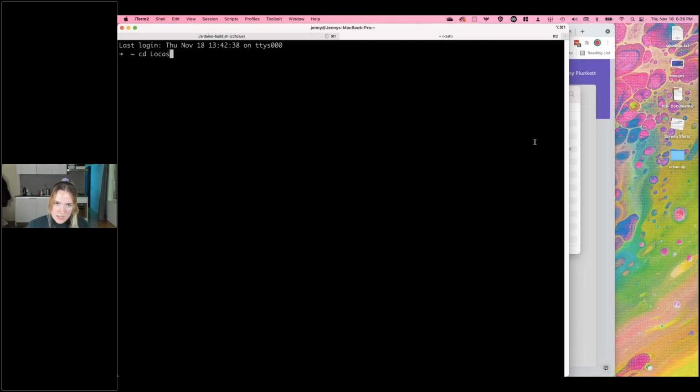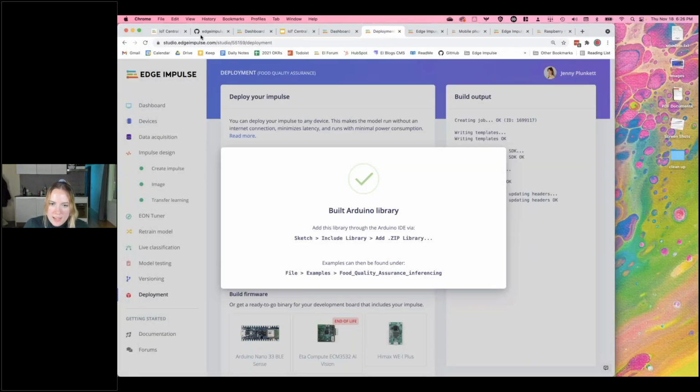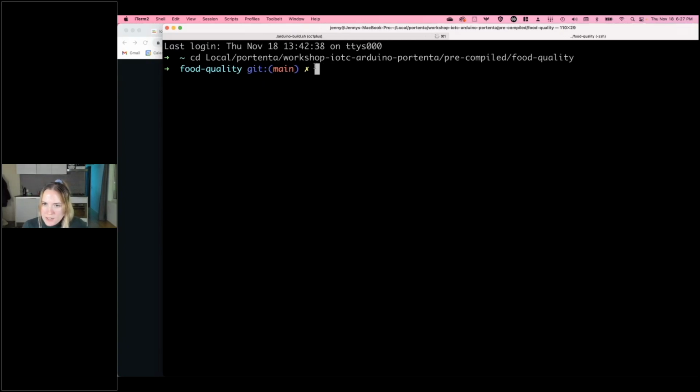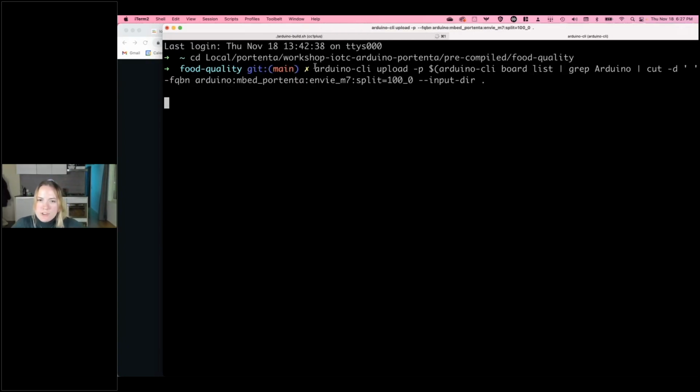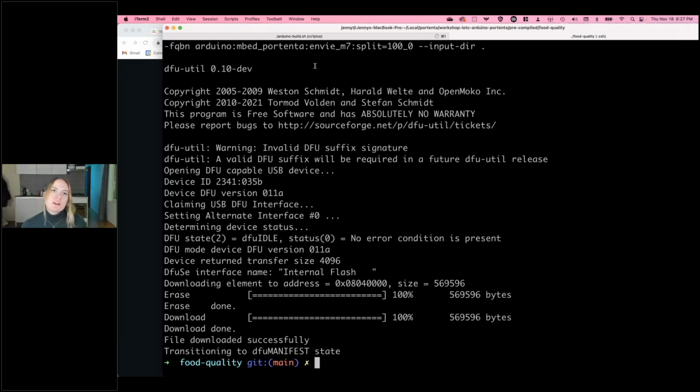So we're going to cd back into today's workshop repo. Workshop, precompiled, food quality. And then we're going to copy and paste that command for the Arduino CLI from the repo. And this will flash over what we previously uploaded for the glass breaking use case and flash onto our Portenta. Erase. All right, and now all we have to do in order to start inferencing on incoming image data from the Portenta's vision shield is do edge-impulse-run-impulse. We're not going to do --continuous this time because we're not going to do continuous inferencing on image data.